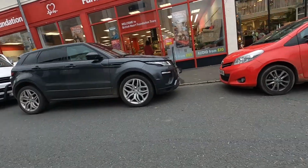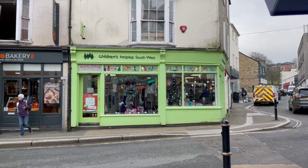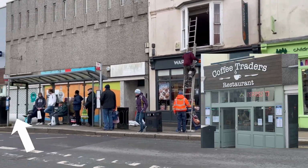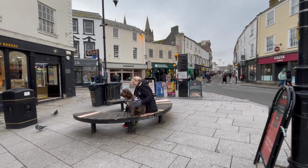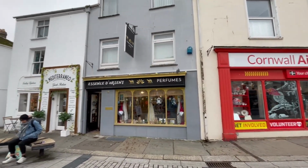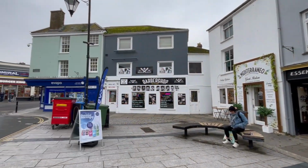In front of the gym is the British Heart Foundation, a charity shop. Victoria Square, you can see a charity shop again. Warren's Bakery sells pasty, Coffee Traders, coffee shop, Amplifon for hearing aids, and home hardware. And there's Rose that sells delicious pasties, charity shop, perfume shop, and Mediterranean restaurant where I ate Greek lasagna.